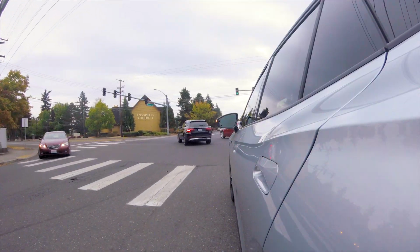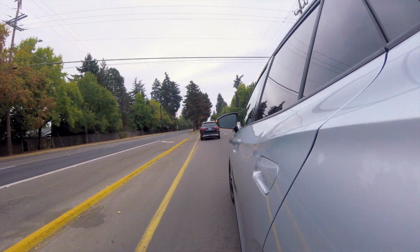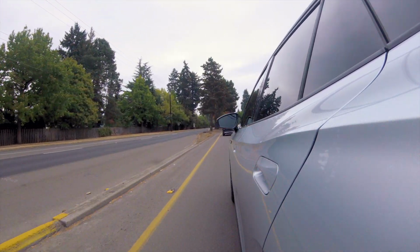So that's very cool. You also don't need a key with this vehicle to start it. You don't need a push button start. You can just get into the vehicle with the key in your pocket and put it into drive. It senses that somebody's in the seat with the key and it will just start. You don't actually have to hit the start button. That's another piece of cool technology.